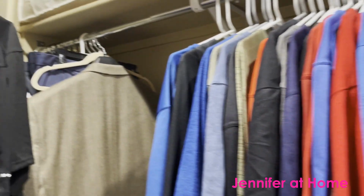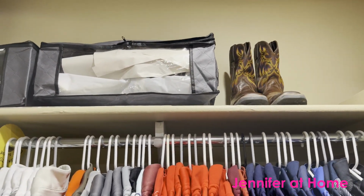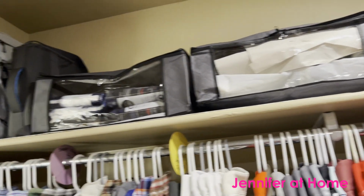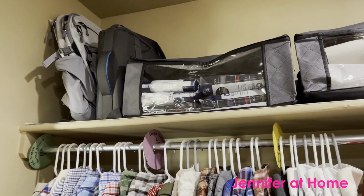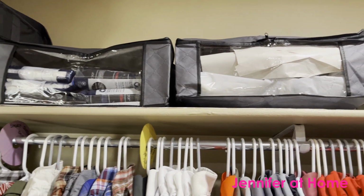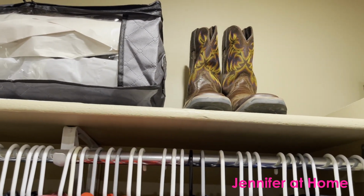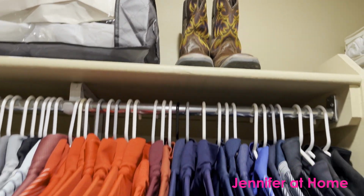And then on the top shelf of my husband's side of the closet, as you can see, it is greatly decluttered as well. I have a couple of his travel bags, some new clothes that he can wear when the old ones are worn out, and his 2 cowboy hats, and his cowboy boots.